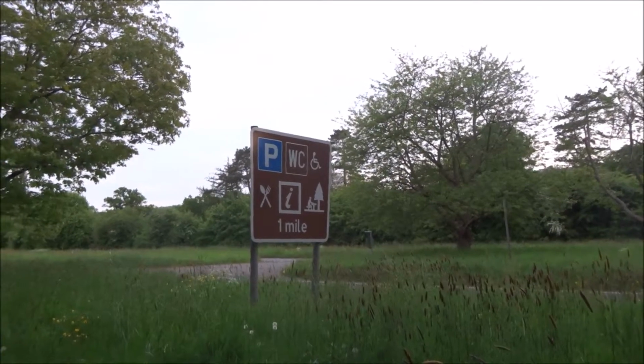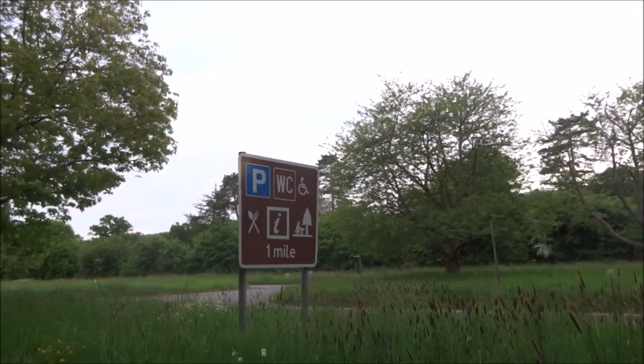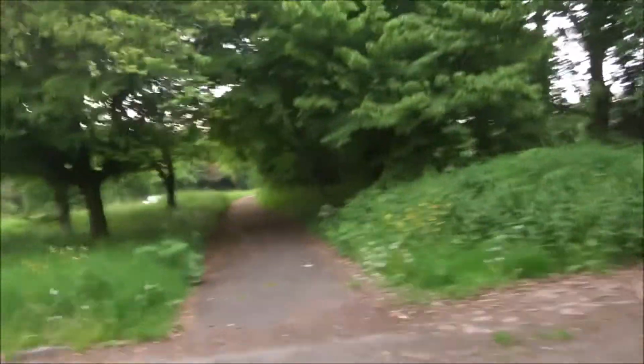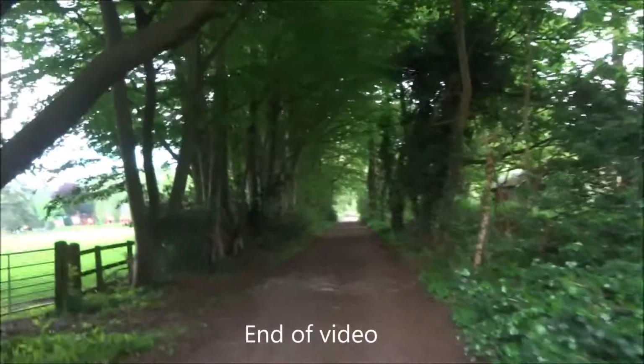There was a Burford Bridge area there, 1 mile down the road. So I leave the bypass here and go down, well, it's kind of like a mud lane, Swanworth Lane, and I'm just down there, so that's the end of this walk really.